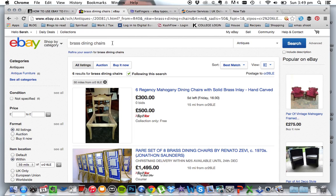And the other thing I was going to say as well is, if you don't know necessarily what you're searching for, that's not actually a bad thing, because sometimes the people selling things don't know what they've got either. And you can sometimes find the best bargains that way. So if someone's listed mid-century sideboard, they know what it is, they know its value.